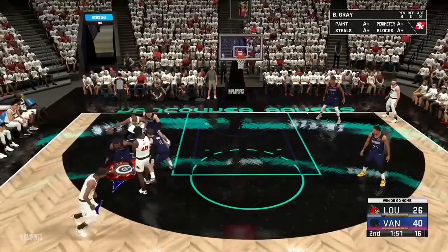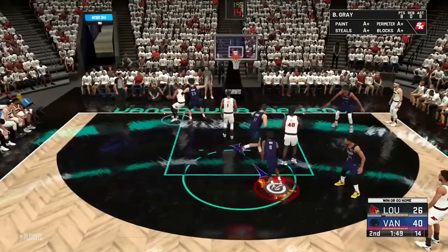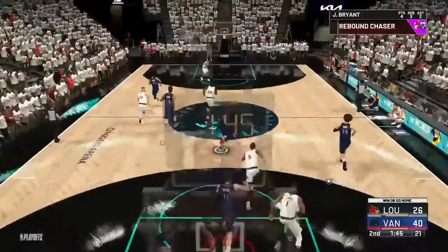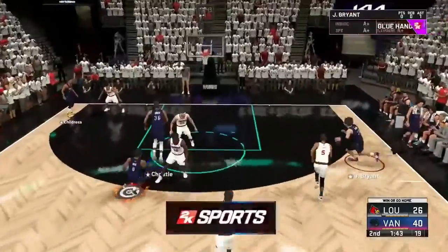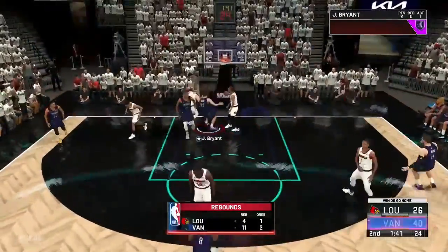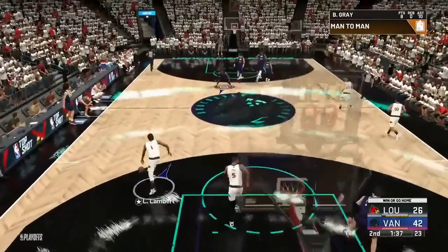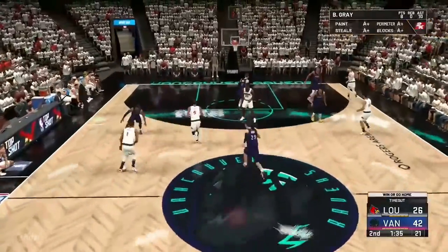Pass to Lambert. To the middle. Got a piece of it. Just a solid performance on the interior. The rebounding has been off the chart. Oh! Yes. My goodness, that was absolutely filthy. Nasty. Gordon.